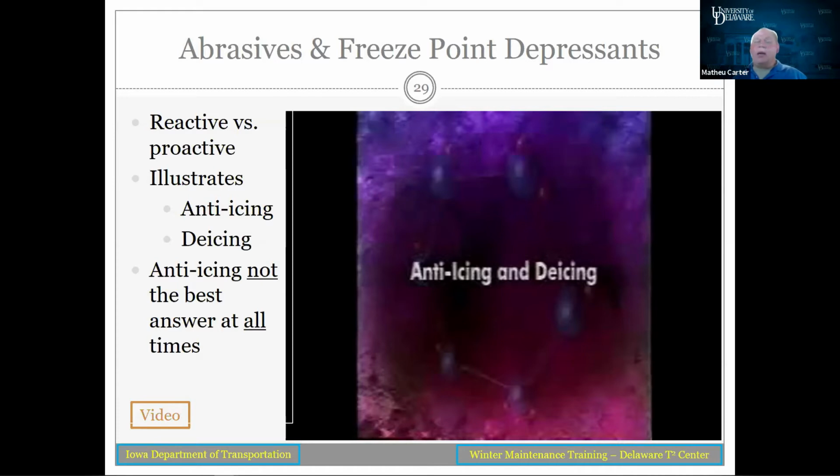Well, if we anti-ice and put those residual chlorides on the surface, and it starts out raining, albeit freezing rain, what we're really going to do is wash that material off of the surface pretty quickly before the temperatures really drop to where we get those freezing conditions, and we'll have wasted it. So we really want to be mindful of what the expected trajectory of the storm is going to be.